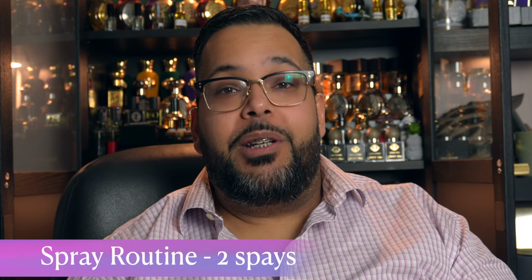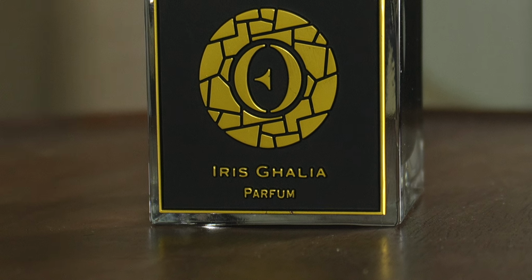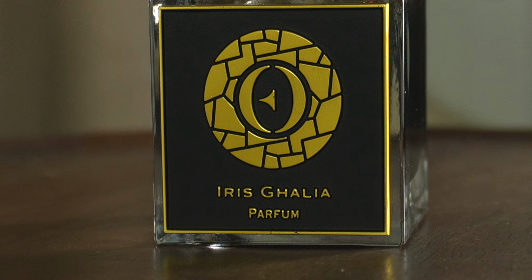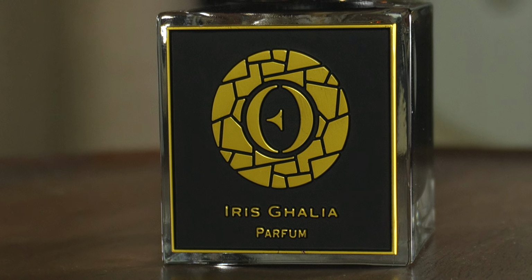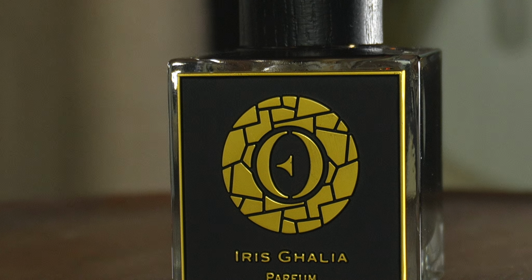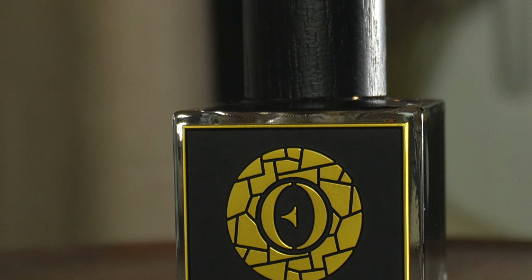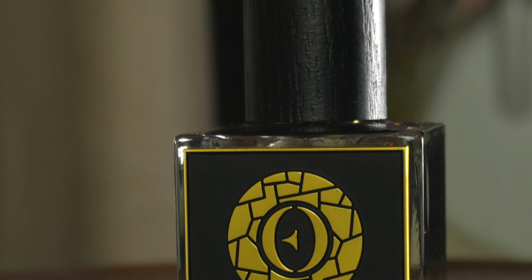You're going to be in for a treat, because when that iris starts breaking through the oud and the animalics, it's a wonderful composition. It's a wonderful introduction to this beautiful purple, floral, powdery note that bursts its way through the seams, and it sticks with you. And the oud doesn't necessarily go away. It lends itself in the ground, provides that supporting cast, and allows that iris to really shine.